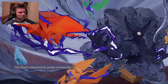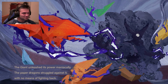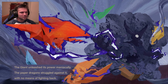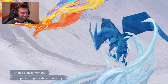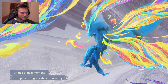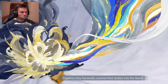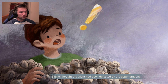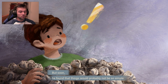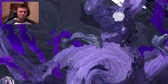The giant unleashed its power maniacally. The paper dragons struggled against it, with no means of fighting back. At this critical moment, two paper dragons shined brilliantly. Together, they heroically crashed their bodies into the giant. You go, girl. Come on. One of them is a girl. Daniel thought the giant had been defeated by the paper dragons, but soon he found that things would probably not be so simple. They never are. Things are never so simple. I wish they were. It would make life easier.